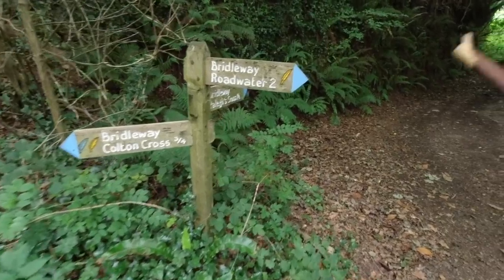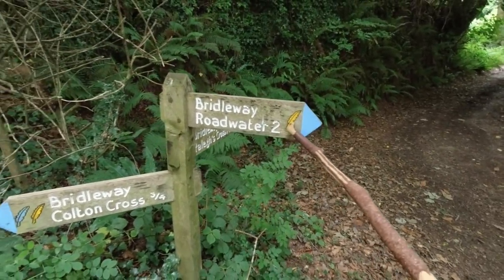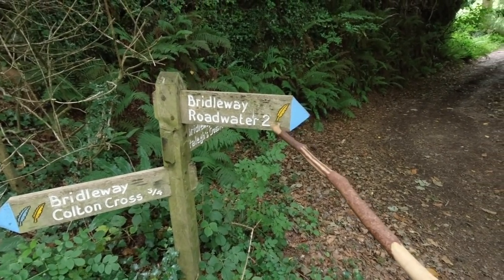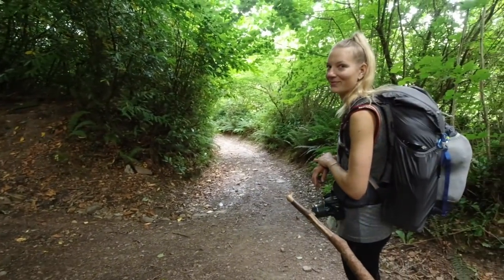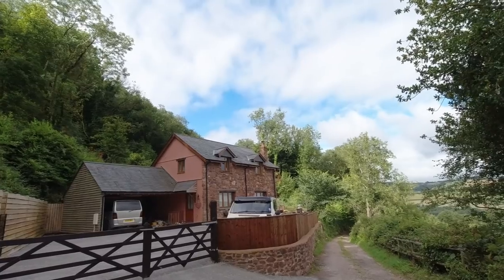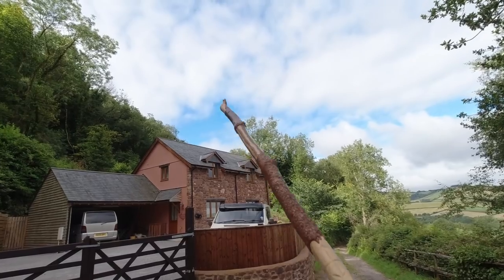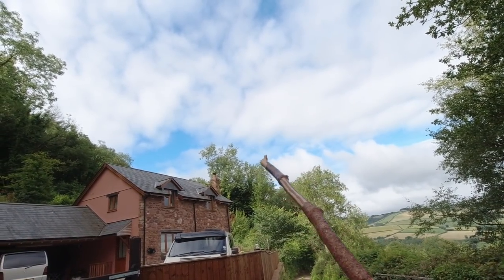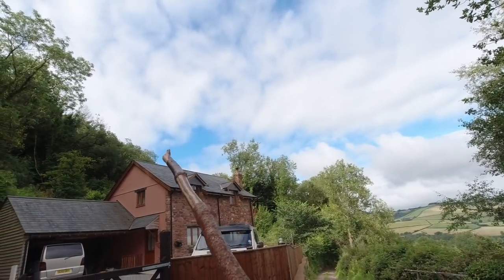Got the sign here, so the blue is the bridleway, yellow is the footpath. Still heading to Roadwater, that's our next settlement, 2 miles away. That way. Okay. Also, folks, I would like to point out this situation here. Do you see this? Yes, this is cloud, but this is not cloud. This is blue sky. Happy days.